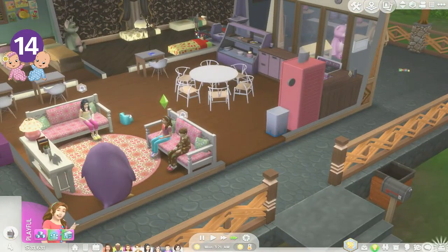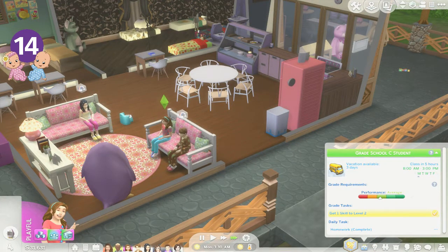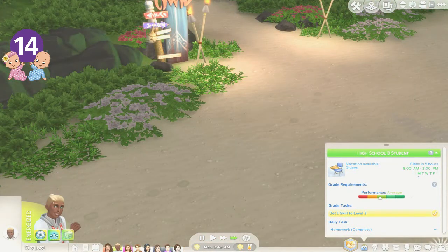Let's check and see what skill our kids are. Grade in school, they're all a C. Okay, cool, cool, cool. And William is a B. So that's kind of cool.